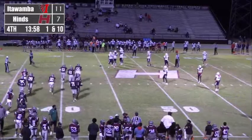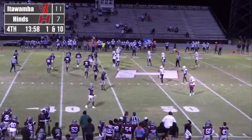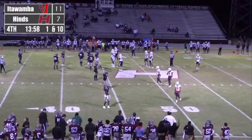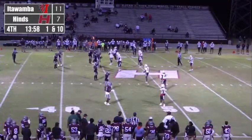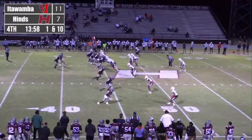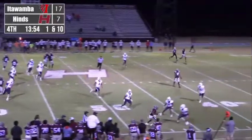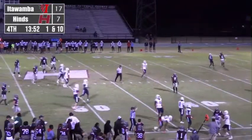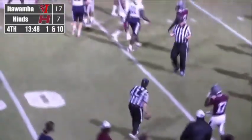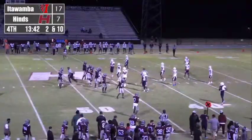First and 10 from their own 40. And here comes the offense led by Roman Mula. Jaden Reed will be the back. 3 receivers to the right side. If you're going to take a shot, I think now is the time to do it. They're going to look underneath. They have Pollard at the 50. He's going to lower his shoulder and get knocked out of bounds at the 47-yard line. Bring up a short second down.